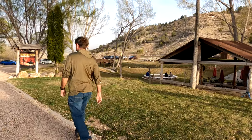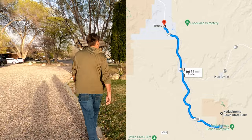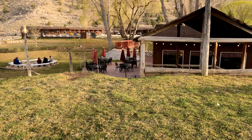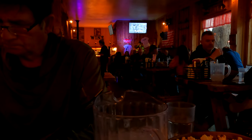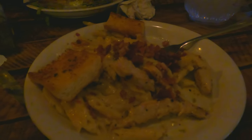Okay, so in the town of Tropic, there's this restaurant that Fred heard was pretty good. It's called Showdown's Restaurant. There it is. Roll out from town to Gideon. Rolls on past houses, farms, and fields. With the chance of snow tonight, I needed a little comfort food.